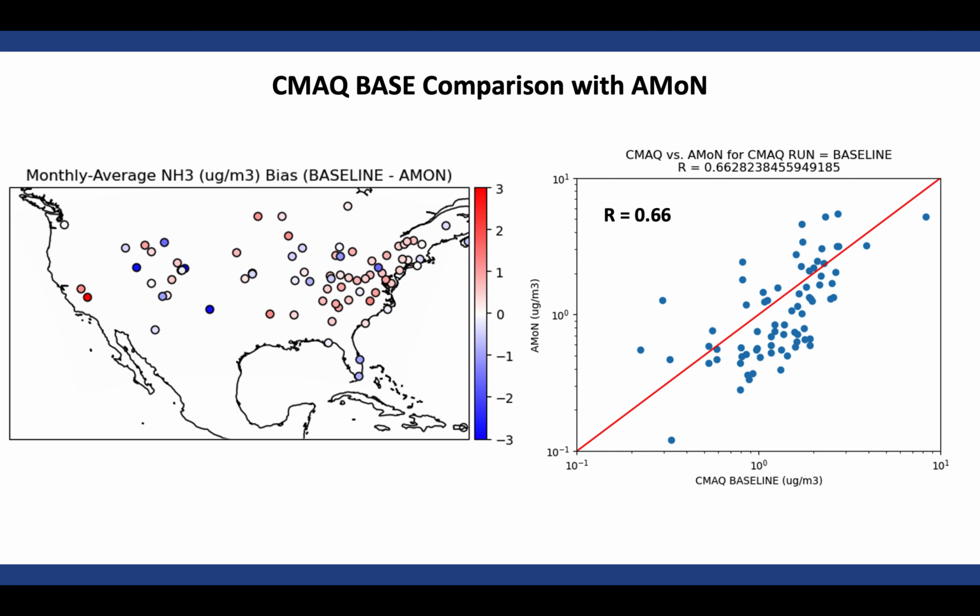Here is the baseline comparison with the AMON surface network, again over that same time period of June 2015. On the left, the colored dots are again the difference. Warm colors mean that CMAQ was over predicting compared to AMON, and cool colors mean it was under predicting. You see some of the same general trends as compared with CRIS, where CMAQ appears to be over predicting in the southeast. We see some under predictions near the Midwest area. And the correlation between the two is about 0.66.